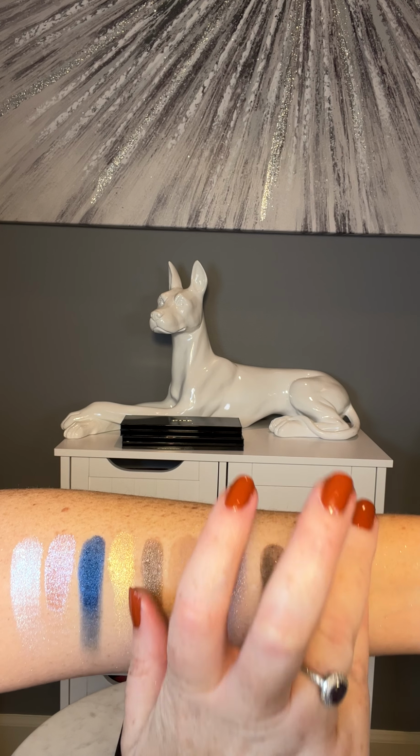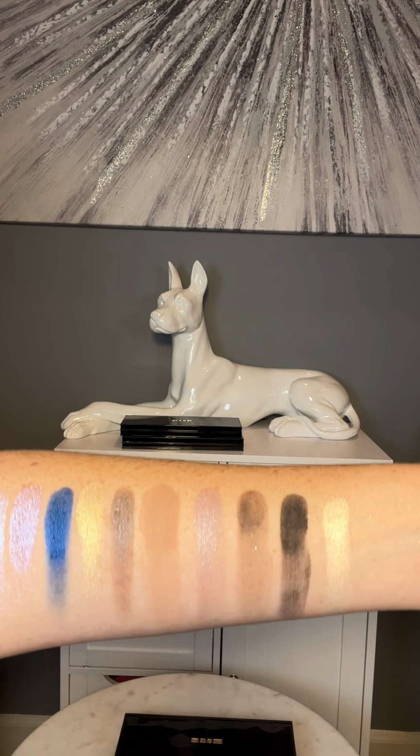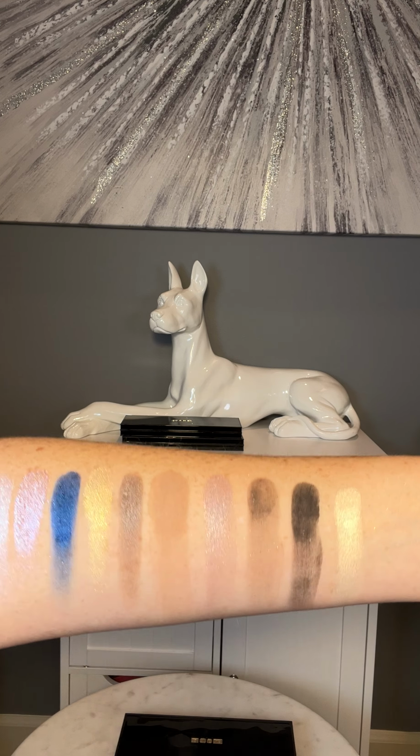gorgeous. And I feel like these deep shades are just super pretty. And of course, those highlighter shades, gorgeous, you guys. So there's the Subliminal palette. This is Countdown. This is the Divine Rose.